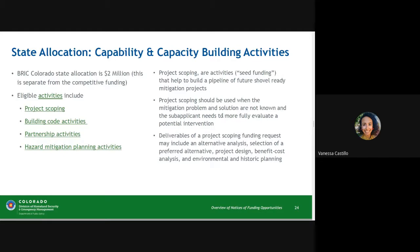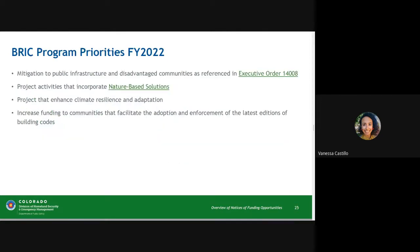So the BRIC program priorities for fiscal year 22, and this is as reported in the Notice of Funding Opportunity. The program is prioritizing mitigation to public infrastructure and benefits to disadvantaged communities, projects that incorporate nature-based solutions into their mitigation approaches, and lastly, they're increasing funding to communities that promote the adoption and enforcement of the latest building codes. So codes keep coming up, and you'll see them come up in the technical criteria as well.